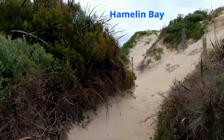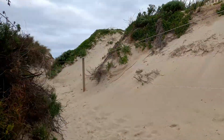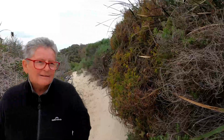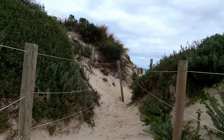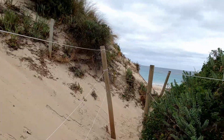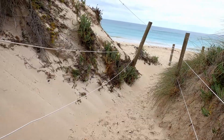So we're currently trekking through the dunes at Hamlin Bay, hoping to see some stingrays. It's a pretty hike, isn't it? Through the dunes. We've just spoken to someone and they saw one, a big one. Looks like the dunes are taking back the path.